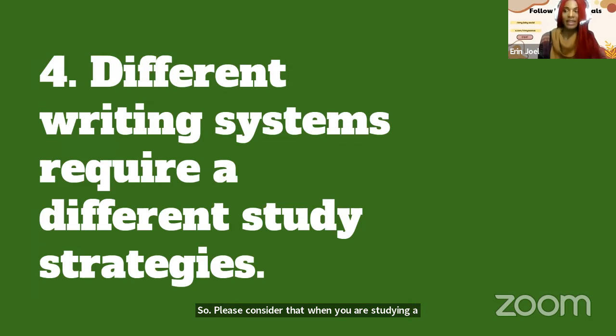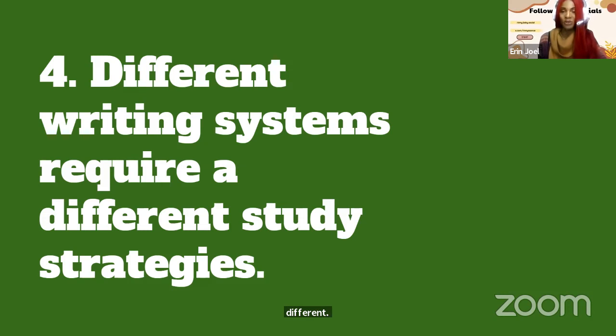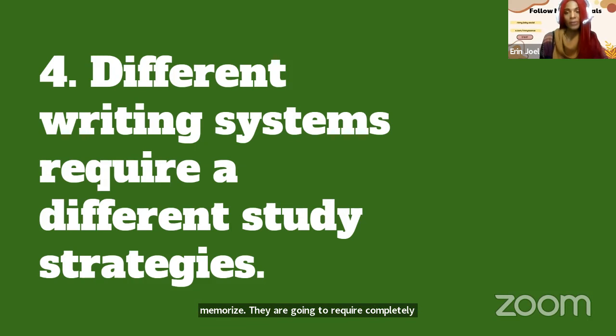And lastly, I wanted to tell you guys that different writing systems require different strategies. Because these writing systems do have different components to them that make them special and unique to memorize, they are going to require completely different strategies for you to study them.